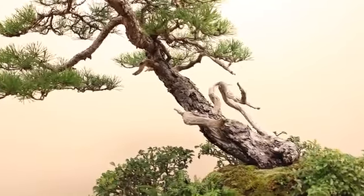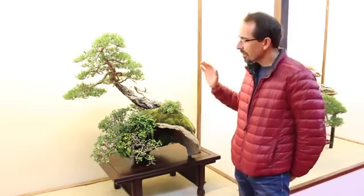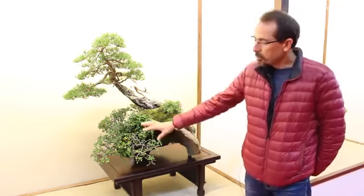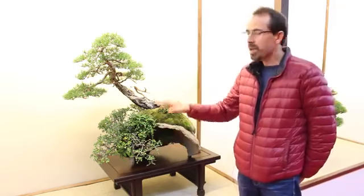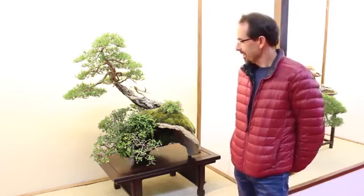So my idea was like a big mountain, a big rock with a pine growing on top and suffering a little bit the strength of the wind, the snow, and all the bushes protected by him and growing in a better situation.